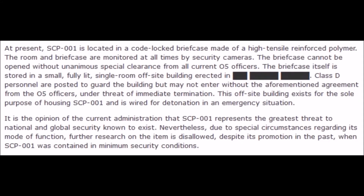At present, SCP-001 is located in a code-locked briefcase made of a high-tensile reinforced polymer. The room and briefcase are monitored at all times by security cameras. The briefcase cannot be opened without unanimous special clearance from all current O5 officers. The briefcase itself is stored in a small, fully lit, single-room off-site building erected in [information redacted].